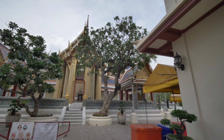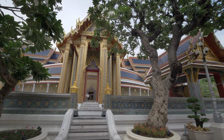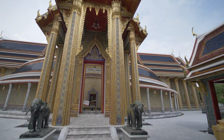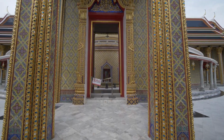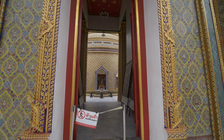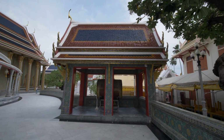Wow. Wow. Magnificent golden building. Huge. Here it says authorized personnel only. So no entry to this gate. Still I can explore a little bit from the exterior.